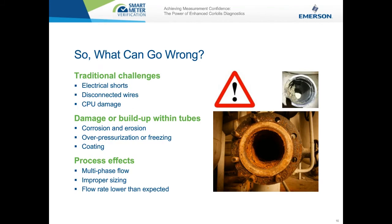Moisture and improper installation can sometimes lead to electrical issues. Corrosion could be an issue if there are any unexpected changes in concentration or temperature. Buildup can occur, especially when paraffin is present in a wellhead, for example. And erosion can be an issue if there's some sort of abrasive slurry that's being dealt with. And even if the meter is healthy, there can sometimes be unexpected process upsets like multiphase flow that can have some sort of effect on Coriolis accuracy.